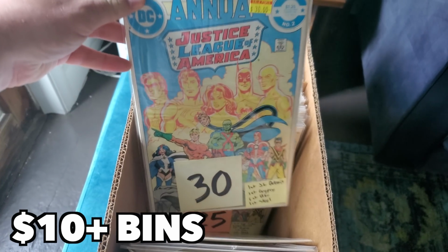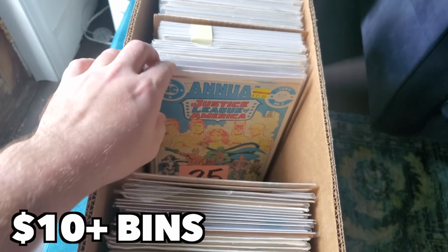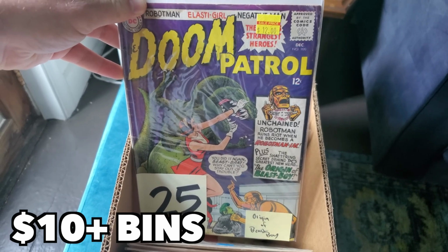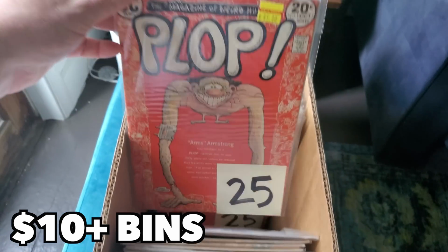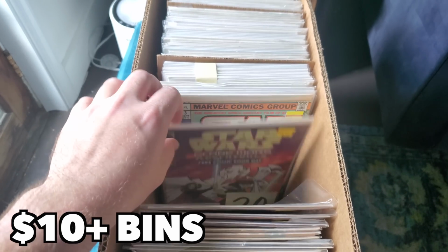Little underrated TMNT book. First Justice League Detroit. It's also got the couple names in there. First origin of Beast Boy. You don't see that one too much. I did get a bunch of other Doom Patrol too. I got 2 copies of Plop number 1. Not bad. Where are my indie fans at?